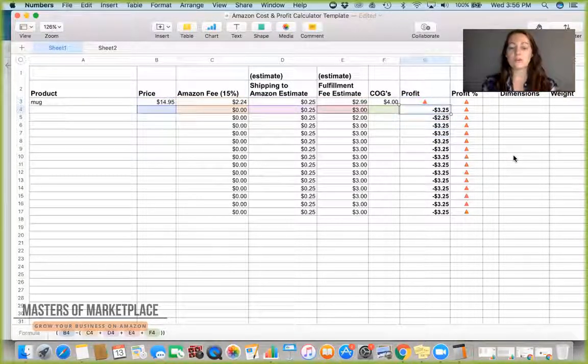At the end of the day, you're looking at a $5.47 profit per mug, which is giving you almost 37% profit margin. My personal goal is 30 to 35. And so that's actually a pretty good profit margin right there.